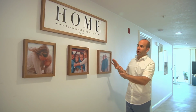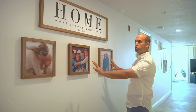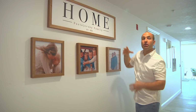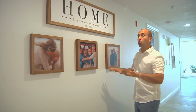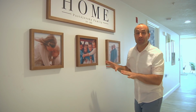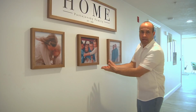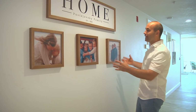This is another secret to our vacation rental operation. We put pictures of our family. We try to make it feel like it is our vacation rental home. This allows not only us to make this feel more homey, but the guests are less likely to trash the place because they feel like it's someone's home. There's people behind it. And I personally think my kids look pretty cute, so it does look pretty well on the wall.